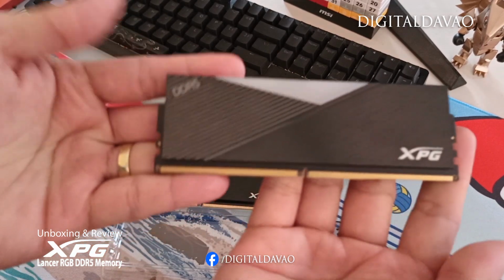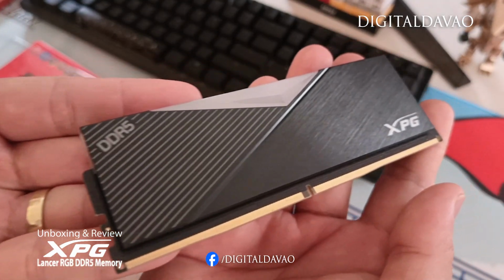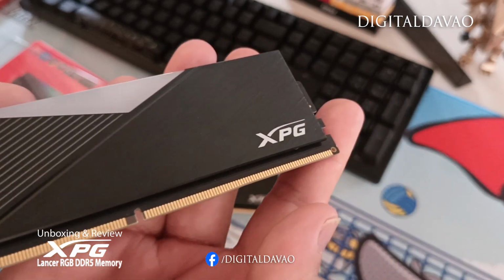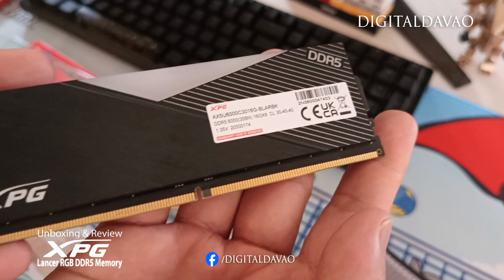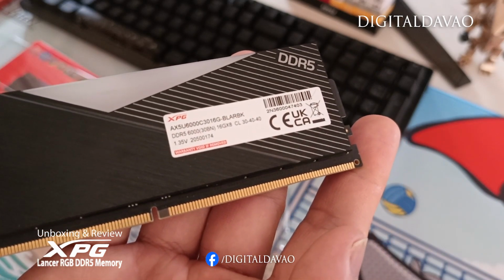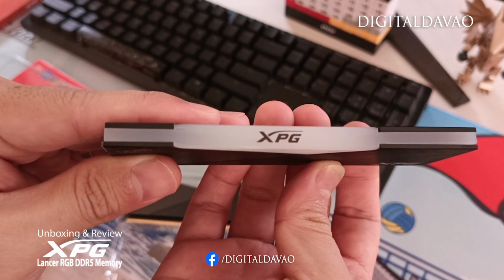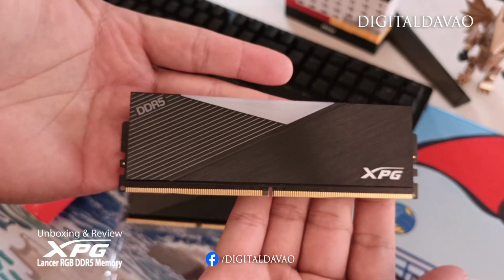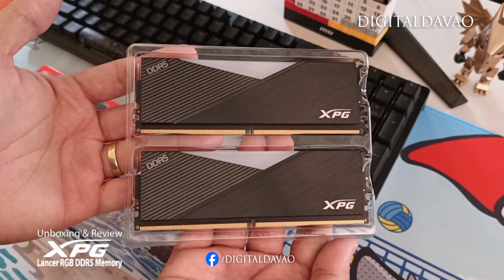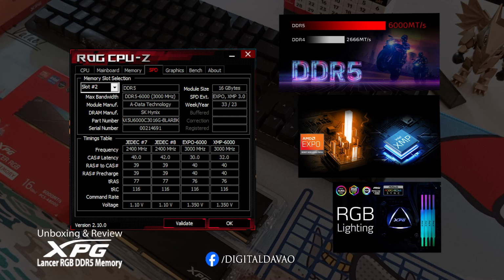The memory modules come with a brushed aluminum heat spreader design with a light bar diffuser on top. DDR5 indicator on the top left corner and XPG logo at the bottom right corner. CPU-Z shows the SK Hynix as DRAM manufacturer.